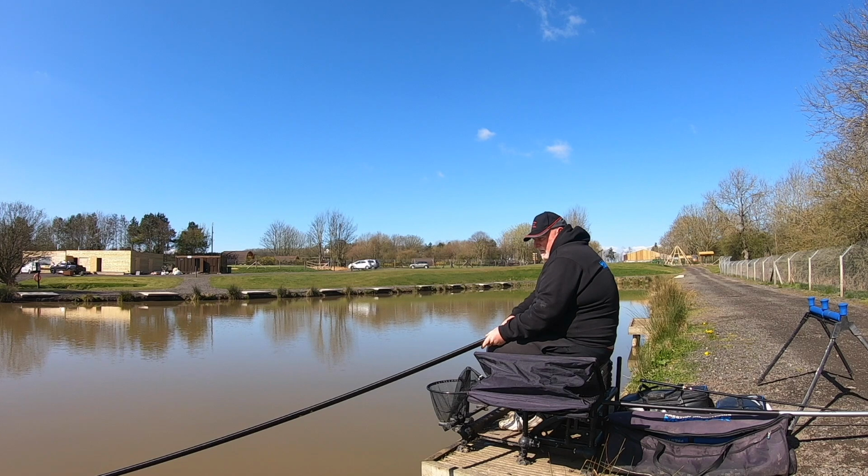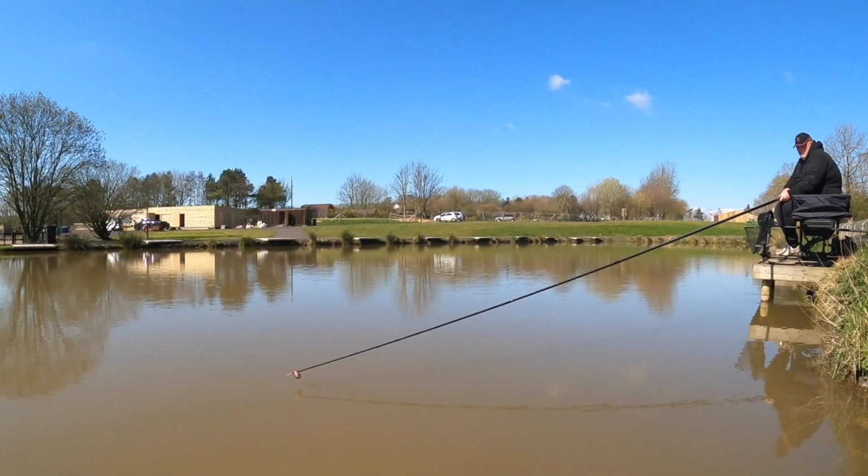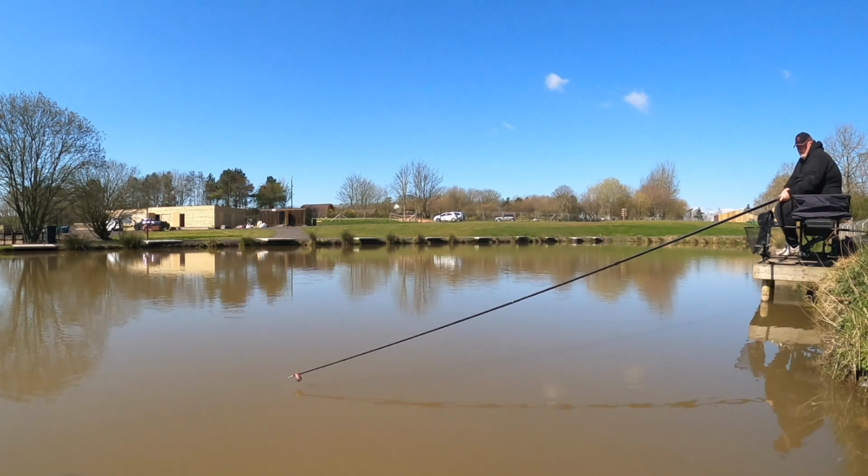If it was a real bagging session, what I tend to do is fish probably a lassoed pellet, so you can catch, you know, 10 or 20 fish on the same bait without having to change it. If it was a fish race, which I think in the summer on this lake it probably will be, it's probably all going to be shallow fishing as well and down your edges.